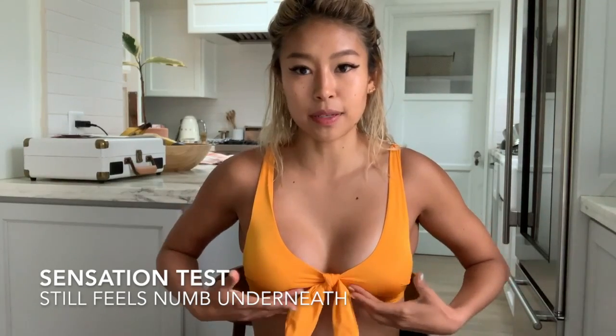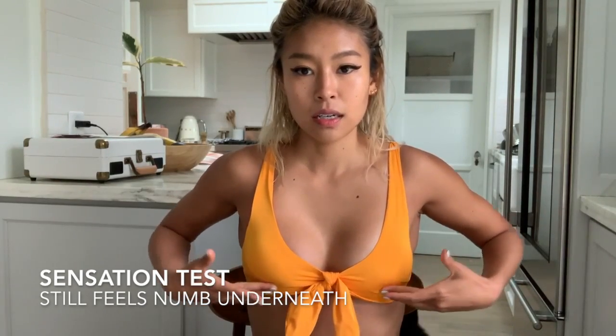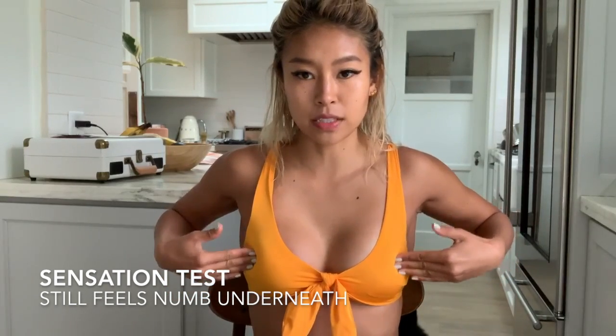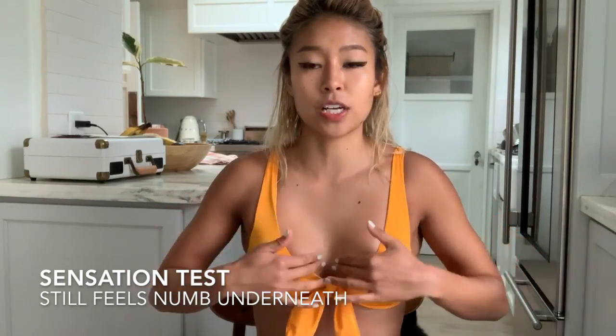Right now I have a little bit of sensation here, but I don't have sensation here, don't have sensation there, and I have sensation here. So throughout the day it'll be different. Sometimes I'll feel more here, sometimes I won't feel anything. I think that just has to do with the nerves healing back and regenerating, so that's normal. The fact that sometimes I can feel makes me hopeful that one day I'll eventually get this all back.